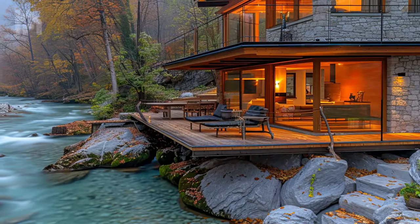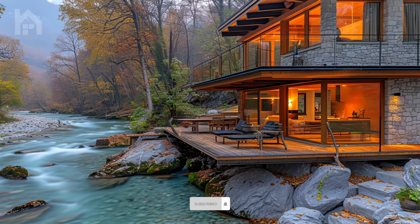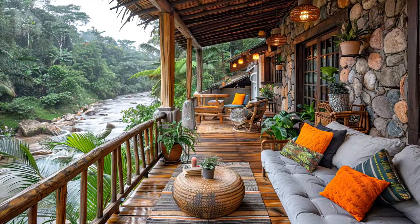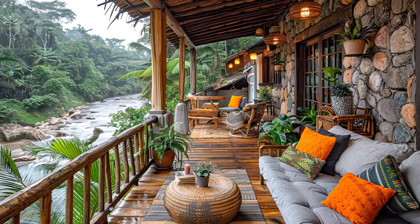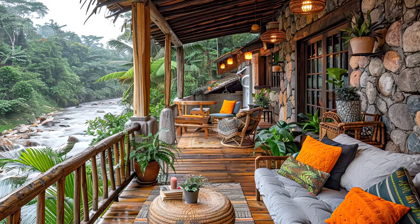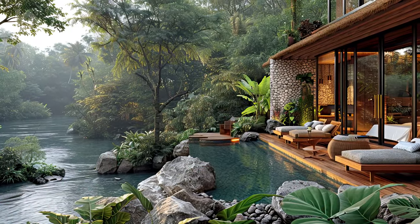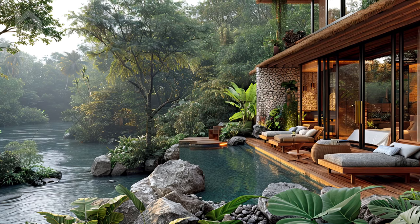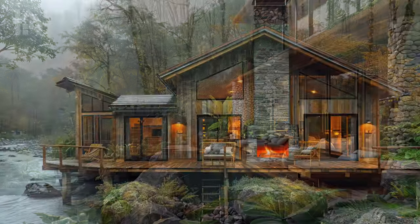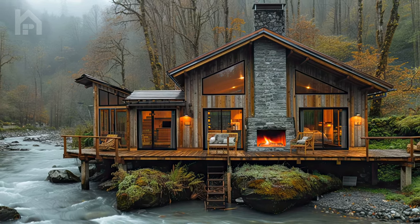Whether it's the rugged charm of natural stone cladding, the sleek elegance of granite countertops, or the rustic allure of exposed stone walls, the use of stone adds texture, depth, and character to both the interior and exterior spaces of a riverside home. Beyond its aesthetic appeal, stone also serves a functional purpose, providing durability and resilience against the elements, making it an ideal choice for riverside properties exposed to the forces of nature.